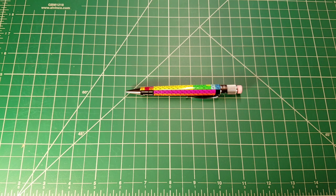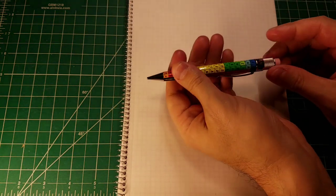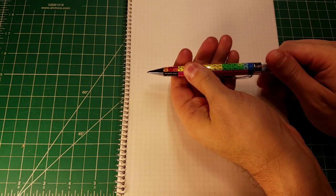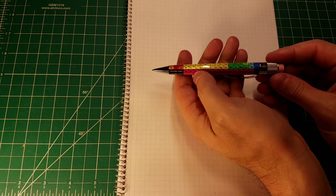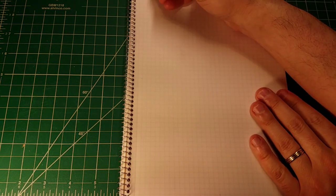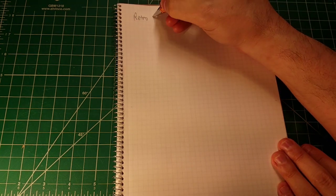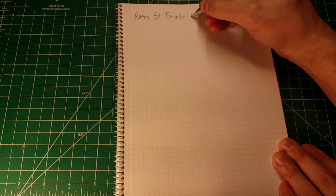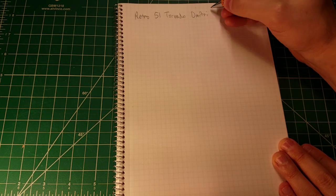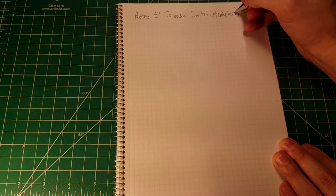So these are 1.15 millimeter lead pencils. Let's go ahead and do a writing test. They are the classic sort of twist mechanism for a pencil. So as I twist this, you can see the lead becoming extended. Okay, so this is a Retro. Whoops, it would help if we could actually see it. There we go. Retro 51 Tornado Dmitri, as in Dmitri Mendeleev.